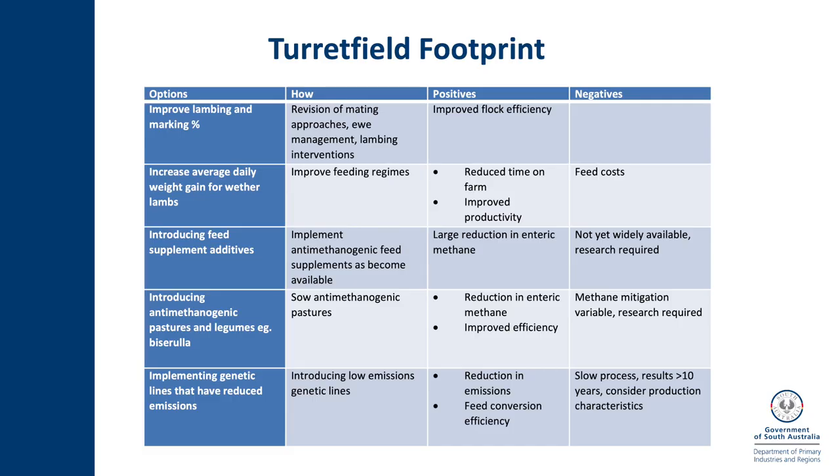So as part of the footprint that we had done, we had that done by a third party provider. They also provided a range of options for us to reduce our emissions. So some of the options for reducing those emissions were an improvement in lambing and marking percentages. So that might be a little bit counterintuitive because you're actually producing more animals, but your emissions intensity for those animals is decreased. So your production increases and your emissions intensity decreases.